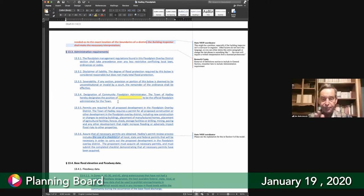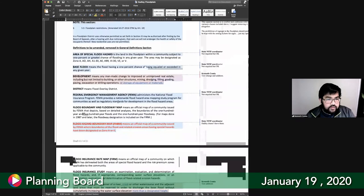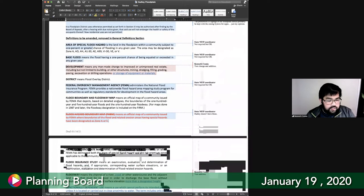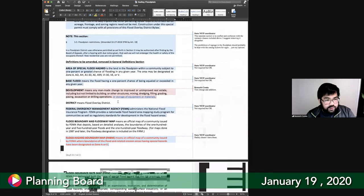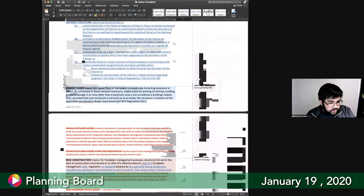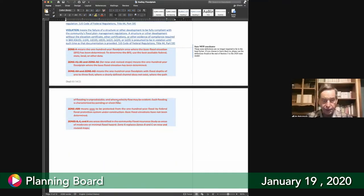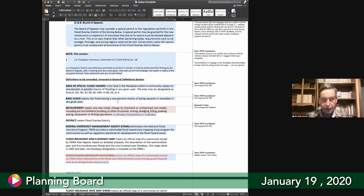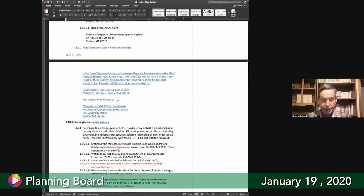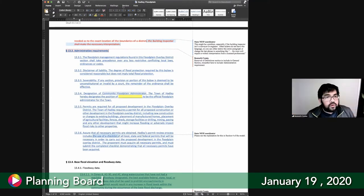Is that defined any place in this bylaw? Yes, I think it's in the new definitions. Maybe not. No. It's in the guidance, but if anything, we should have a definition for that. Yeah, I think we should put that definition in there so that at least it's written down someplace what the person has to do. Okay. I'm just going to add a note here.